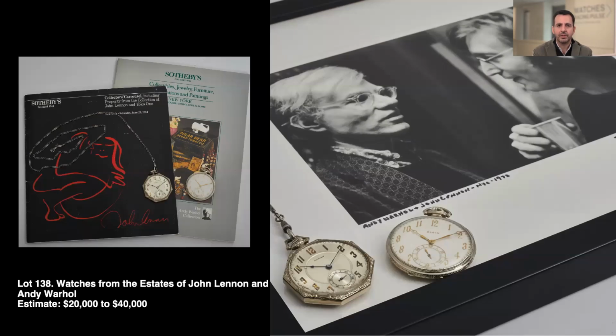Lot 138, which is the final lot of the auction, is two pocket watches offered as one lot with an extraordinary story to tell. The watch on the left is a Howard pocket watch in 14 karat white gold. That is the only timepiece ever offered publicly that has a direct link to John Lennon. It was sold during the estate sale of John Lennon and Yoko Ono in 1984 in New York.